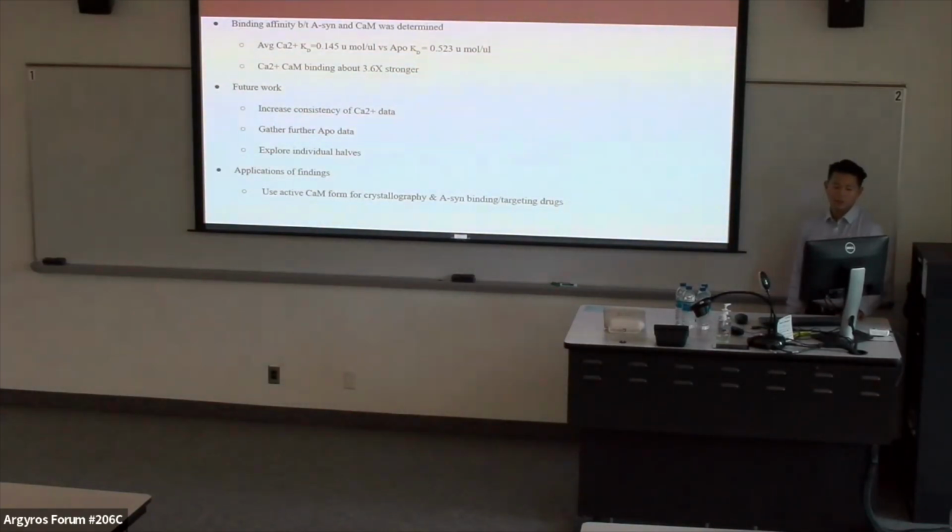Future work: we hope to increase the consistency of our calcium data, as that yellow line skewed the average quite far, and gather further apo titration data, as we were only able to successfully do one run. Furthermore, we'd like to explore the individual halves of calmodulin to see which parts bind strongest to alpha-synuclein.